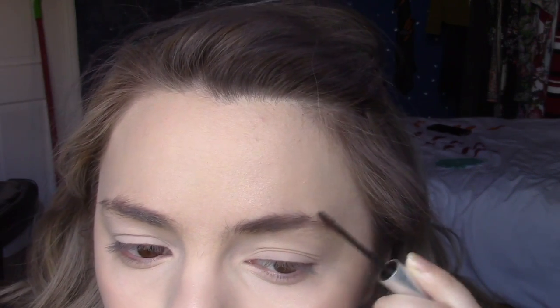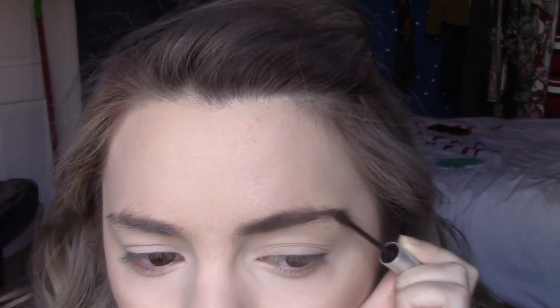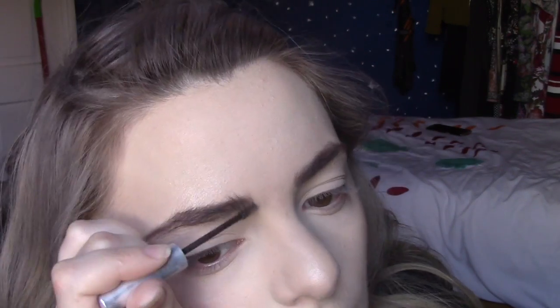So literally I'm just filling in my brows. So as you can see, it just looks a bit more groomed, but it's really quite natural and not precise in any way whatsoever. And there you go, you've got some eyebrows.